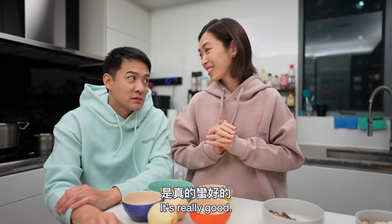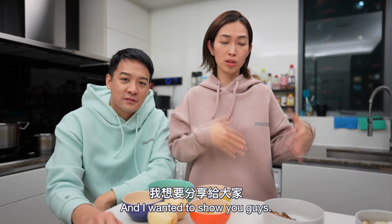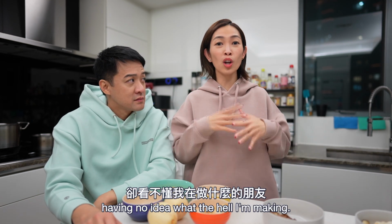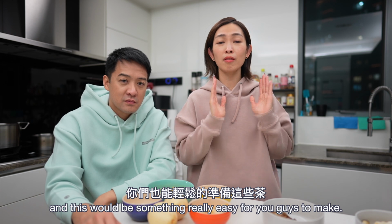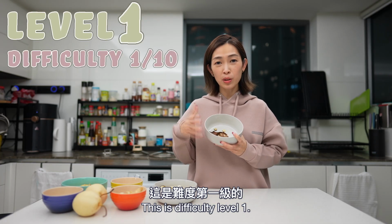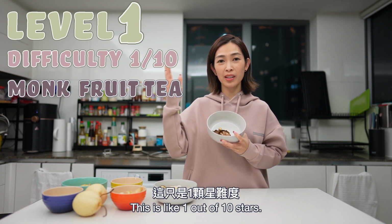It's really good. Anyway, my mom recommended a few teas I can make and I wanted to show you guys, especially for those living abroad or watching this having no idea what I'm making. Just follow the ingredients and my recipe and this would be something really easy for you guys to make. This is difficulty level 1, like 1 out of 10 stars.